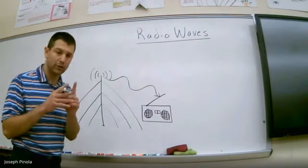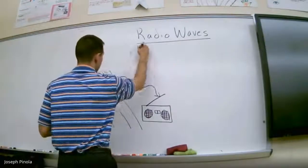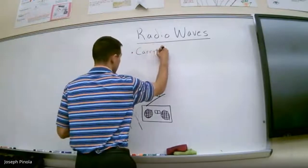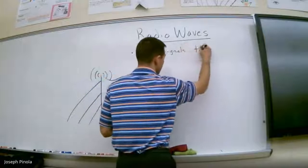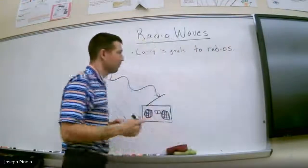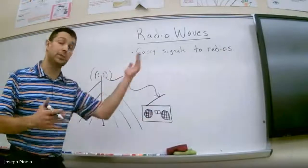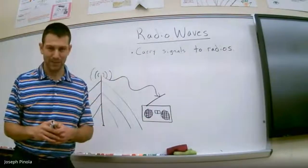And so that's our first use of radio waves that we'll write down, that they carry signals to radios. These could be radios in your car, or they could be radios in your home.